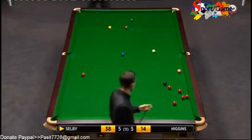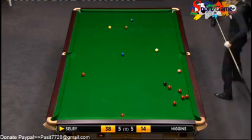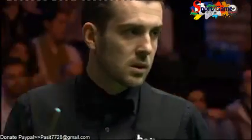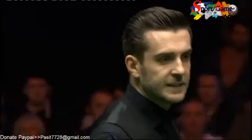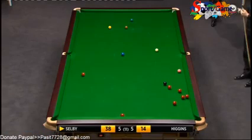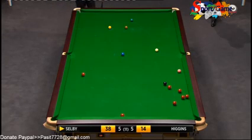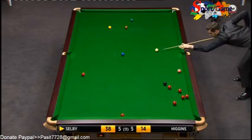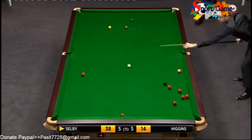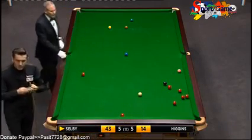Well, even for Mark, at this stage, this isn't straightforward to win from here. I can see the idea why John played that red, Phil. The other one was dead straight, wasn't it? It was tough to get back from there. He had the angle on the other red to get back for the blue. Just got it too thick, but it's all about what Mark does here now.